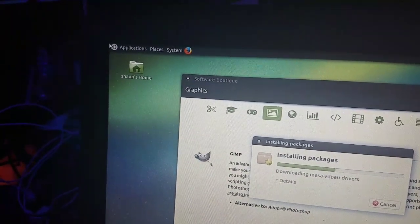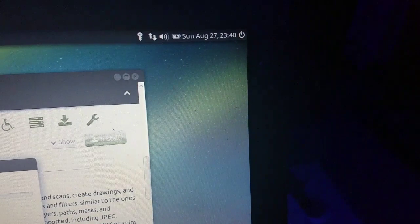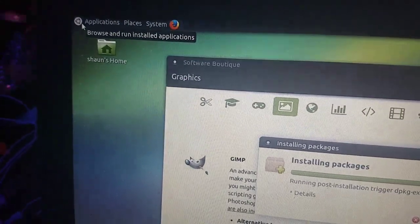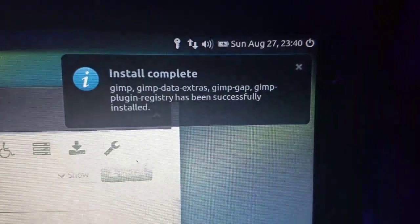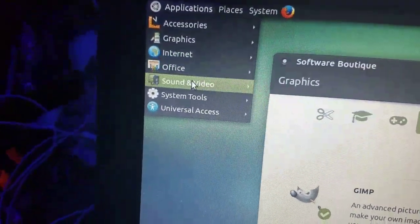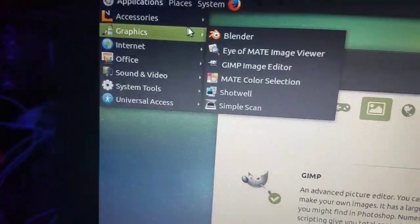Your start bar's up here, though it doesn't have to be. If you're familiar with Windows, all the stuff that's usually on the bottom of Windows is up on top. Like, this would be your quote-unquote start button. Oh, I'm sorry, that Photoshop for Linux is installed. Let's just keep going on a little tour here. It's already all separated into categories like system accessories, and then those are over here. No matter what you download, it puts it in the right spot for you.